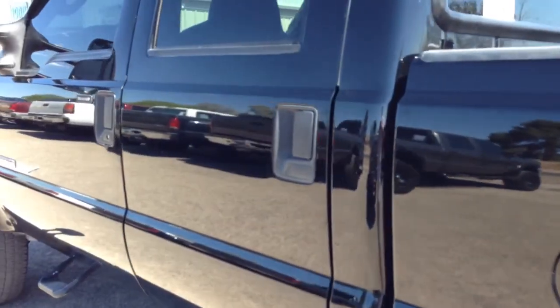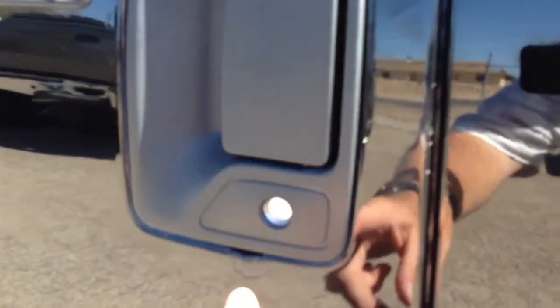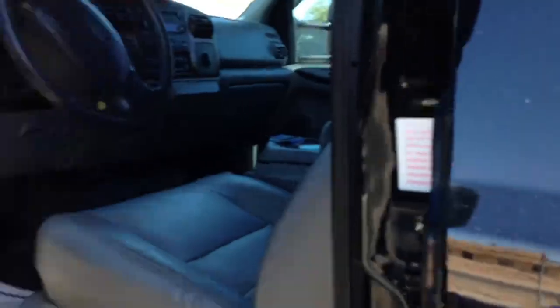Normally I tell people not to bother doing any cosmetics, but on this one maybe I would. Maybe I would actually fix that door for $500. It's a pretty truck and it runs great. There's a little cheater. They put a screwdriver in there to break in.